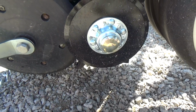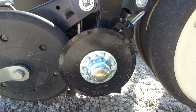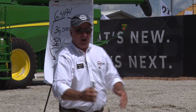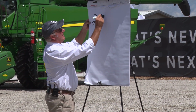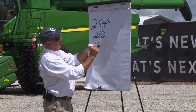This planter pass is free. How much does Greg pay for his nitrogen program to apply it? Zero. I'm planting every acre. I just have to figure out where to carry it. For our family, we're putting on 24 to 25 gallons. So we're putting on 25 gallons of 28% and a thiosol.